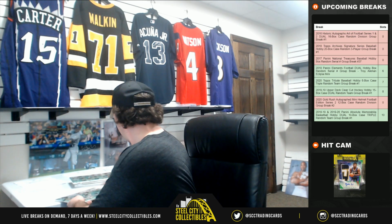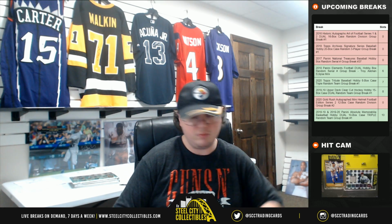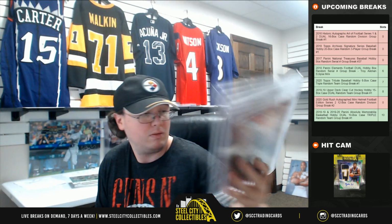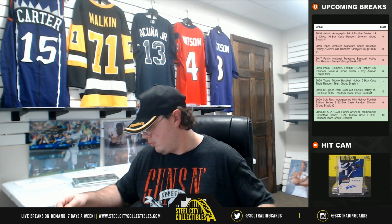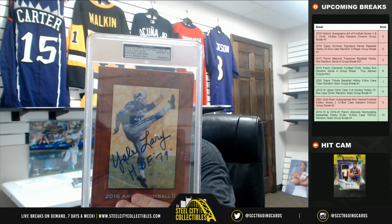Hall of Fame 07, numbered 17 of 50. Charlie Sanders for the Detroit Lions. NFC North. Going to Chris. Number 21 of 48, Hall of Fame 07, PSA 10. Roger Wehrli, Arizona Cardinals. NFC West, going to Anthony. Hall of Fame 79, PSA 10, number 20 of 50, Yale Lary. Really nice one right there for the Lions. NFC North, going to Chris.